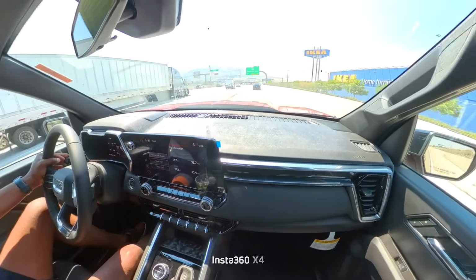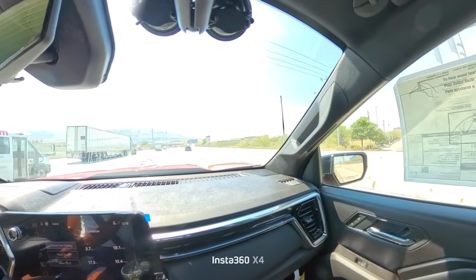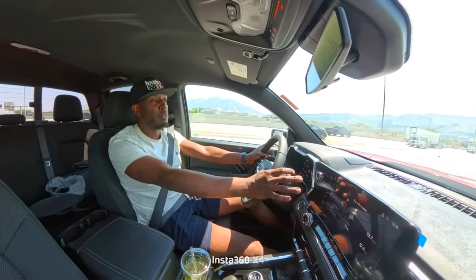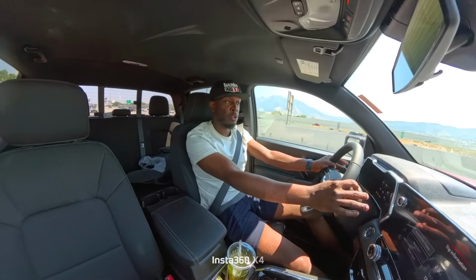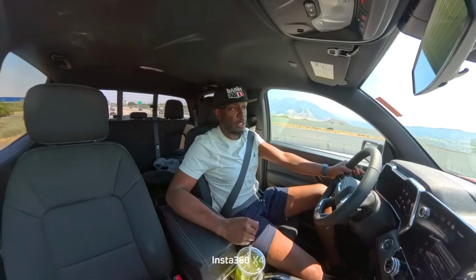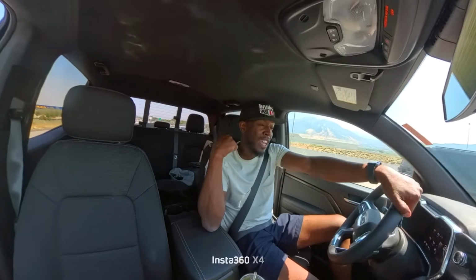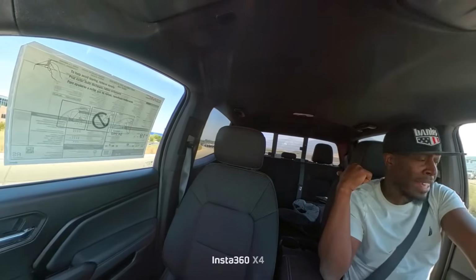But as far as visibility goes, I do like the mirrors, the placement of them as well. This seat is not powered, so you would have to move up in trim levels. Although there could be a package too. Sometimes GM gives you the coolest features as an option, but you gotta pay for it. Out the back window, you cannot get a power adjustable glass in the rear.